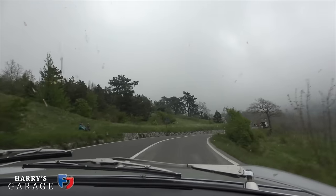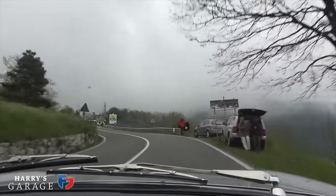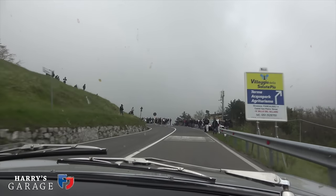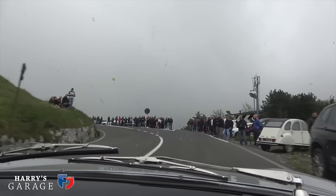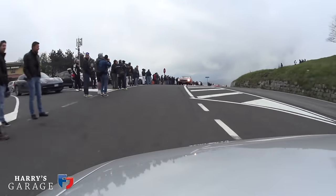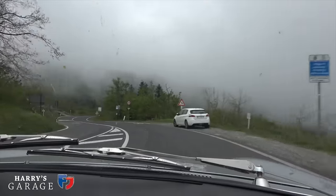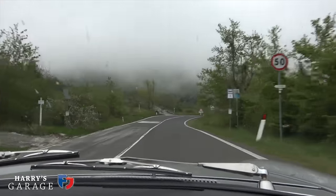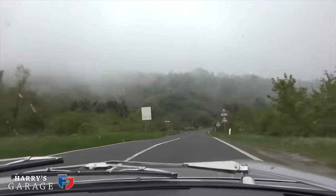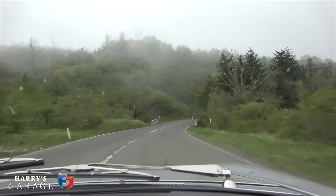There's a great little cafe here that we all stop at and have lunch at, and then you go to the Raticosa Pass, it's to the right here, but we're going to stay on the Futa Pass. Here they all are. Right, we're going to descend that mist, and down there somewhere is going to be Bologna and the hotel for tonight, which I'm looking forward to.